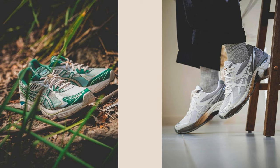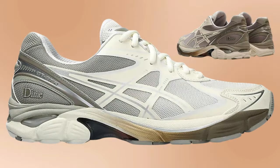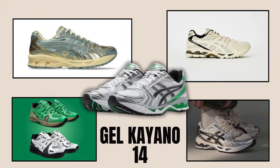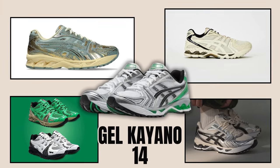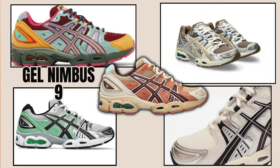A lot of them look similar, so it doesn't really matter which ones you grab there. There's no one pair that's hot. It's just Asics in itself is on fire right now. The Gel Kayano 14s, one of those pairs is actually the Gel Kayano Legacies there on the bottom left, but still, those are fire. You see them everywhere. There's nothing else to really say there.